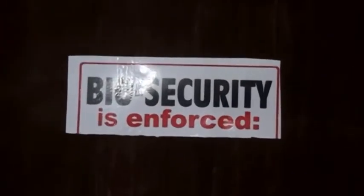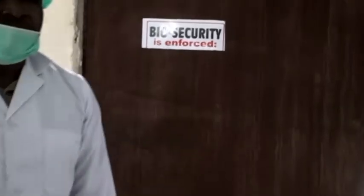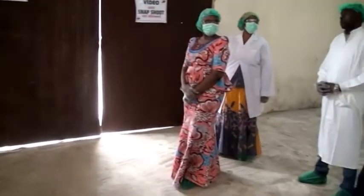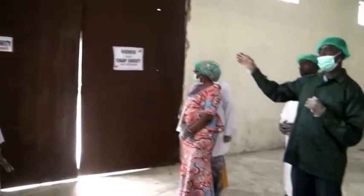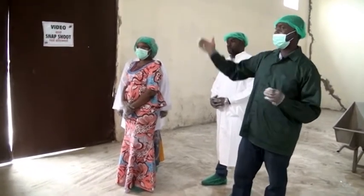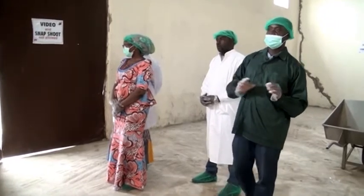Biosecurity is key in this place, because what we do here are edible things, and because of that, we take care of it carefully. The reason why this door is not open is because we don't want direct access to the door, because wind will carry anything to the machine, and that's why the door is shut. We don't open it except during cleaning.